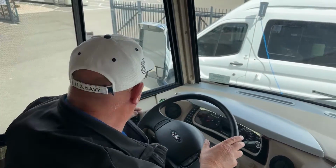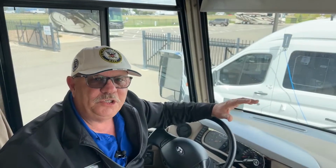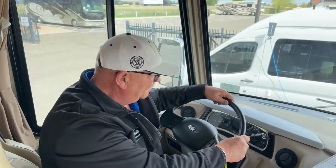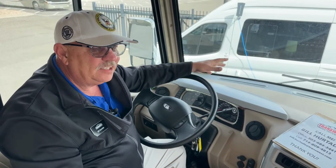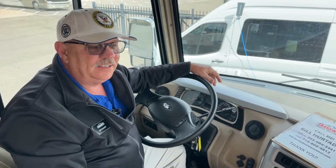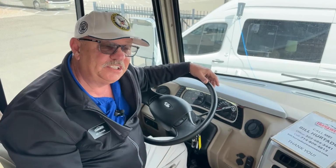This is a super comfortable unit to drive right here. It feels very tight in the steering. It handles really well. It's nice and quiet. I can't say enough about it, but you have to experience it yourself.